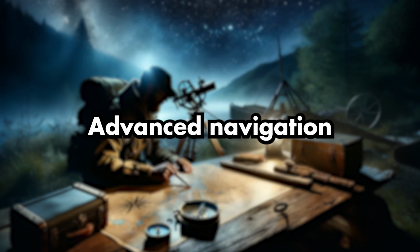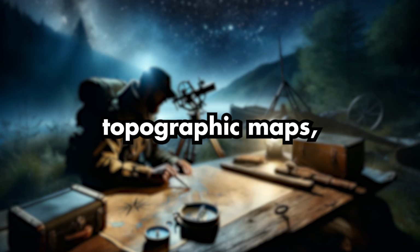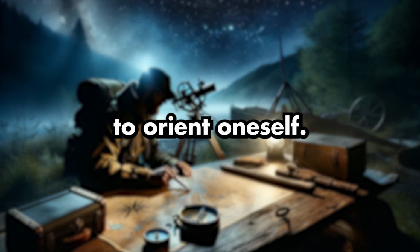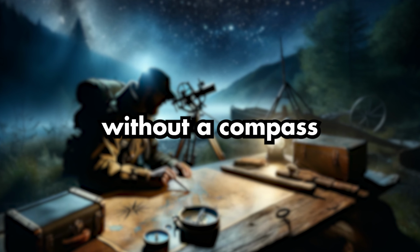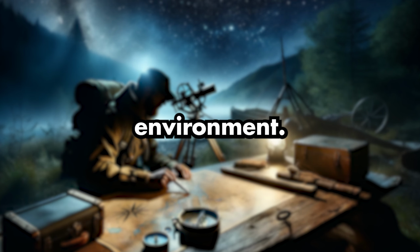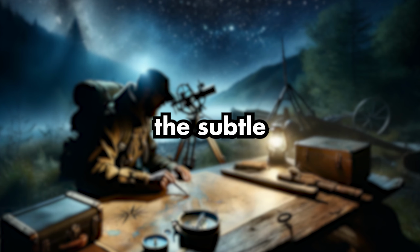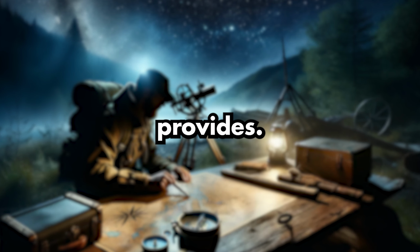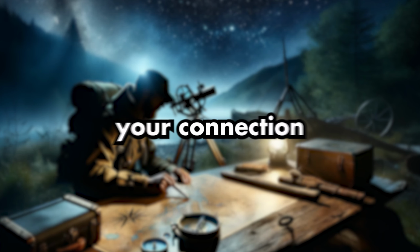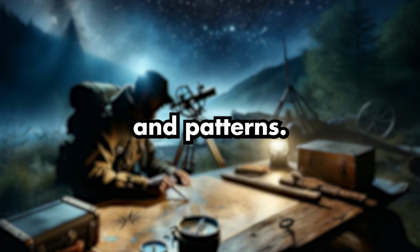useful. Advanced navigation also includes understanding how to read and interpret topographic maps, recognizing natural formations, and using them to orient oneself. Learning to navigate without a compass or GPS requires practice and a deep understanding of the natural environment. It's about developing a sense of direction and being able to read the subtle clues nature provides. These skills not only enhance your ability to find your way, but also deepen your connection with the natural world, making you more attuned to its rhythms and patterns.